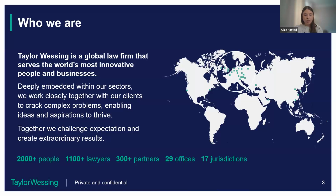So these jurisdictions were chosen because we want to support our clients wherever they want to do business. And the large expansion of offices across the globe is based on our international strategy, which is to blend the best of local, commercial, industry and cultural knowledge to our international expertise. And that essentially allows us to provide proactive integrated solutions for our clients.